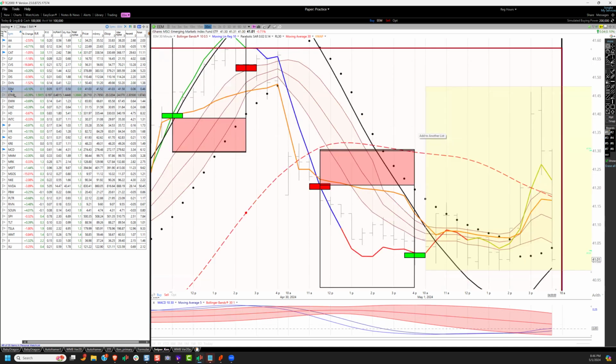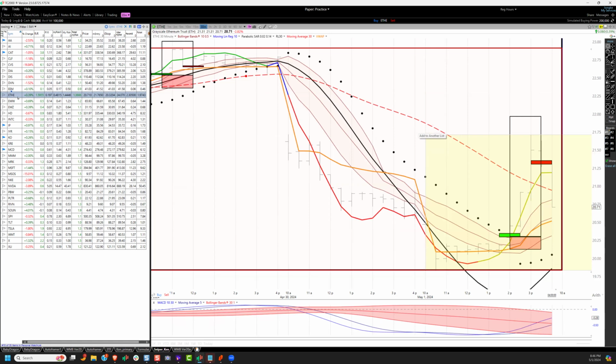No trade on EEM. There was a speculation on ETHE. This had sold off and then held support and then broke through the PSAR, so I gave it a shot. It rewarded all the way up to here and then down and out for about 4.